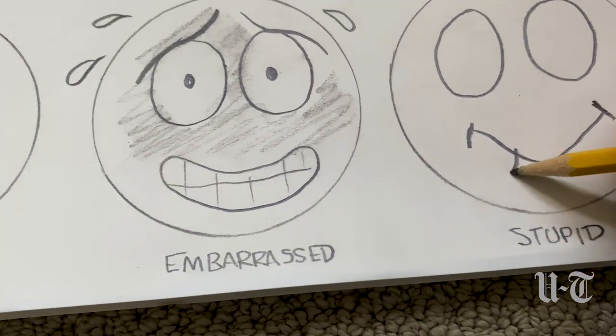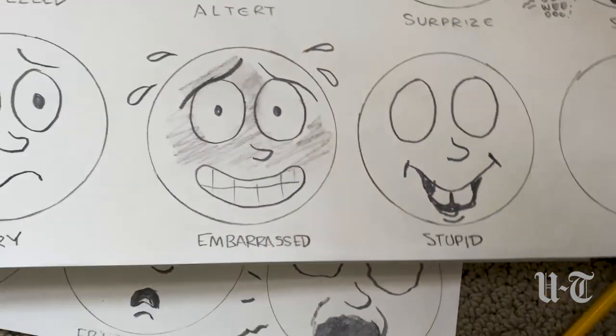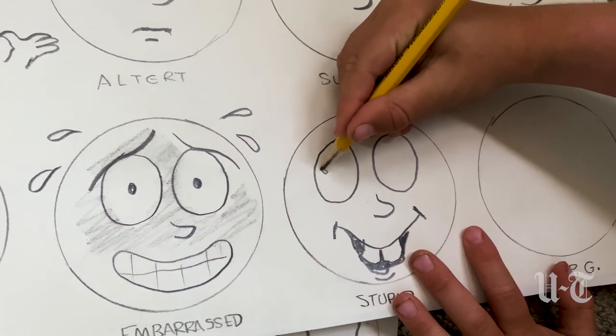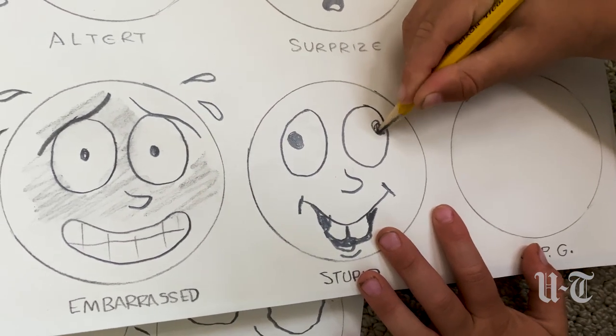Okay, stupid. Oh, this is easy. Okay, now, do you want to draw this guy's googly eyes, Matt? Yes. Draw one going one way and the other dot going the other way. Good. Now let's see the other one. Classic.